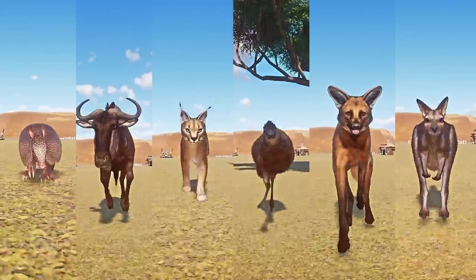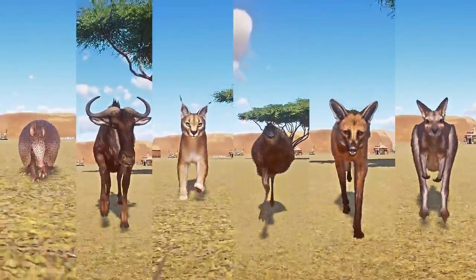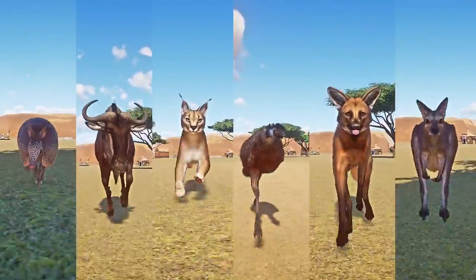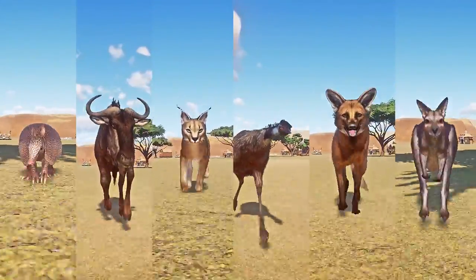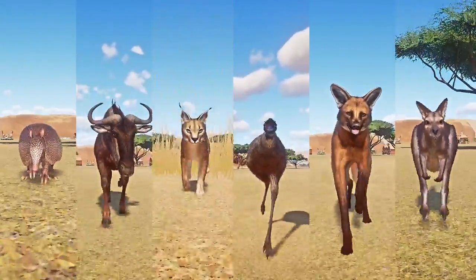So today's video, it's all about Grasslands Animal Pack speed races. Includes the following animals: 9-banded armadillo, blue wildebeest, caracal, emu, maned wolf, red-necked wallaby, striped hyena. Let the race begin.